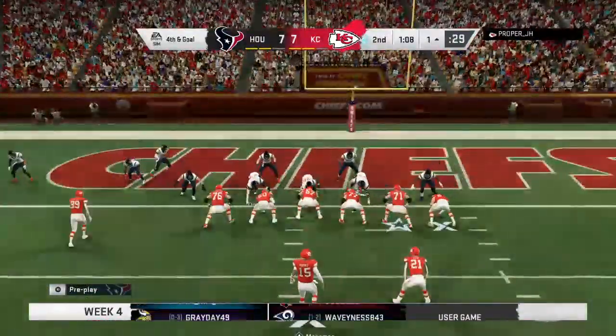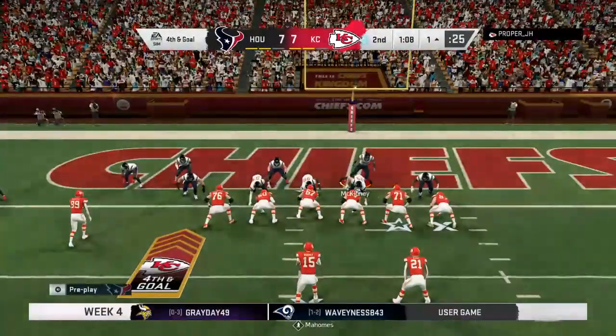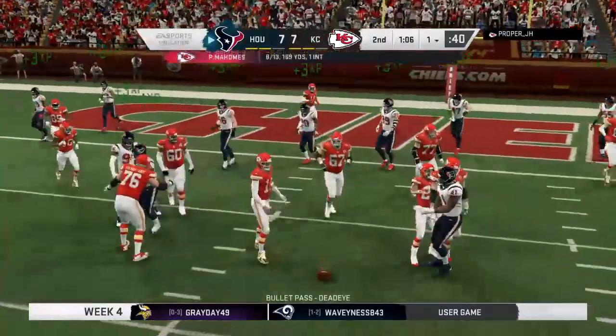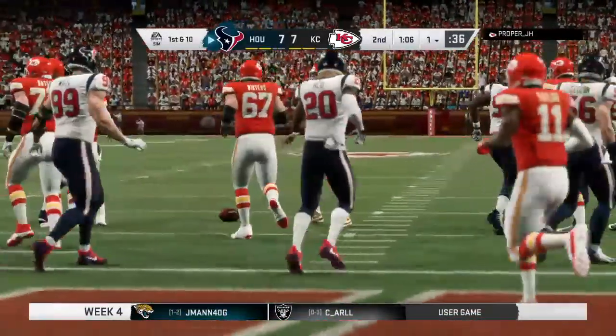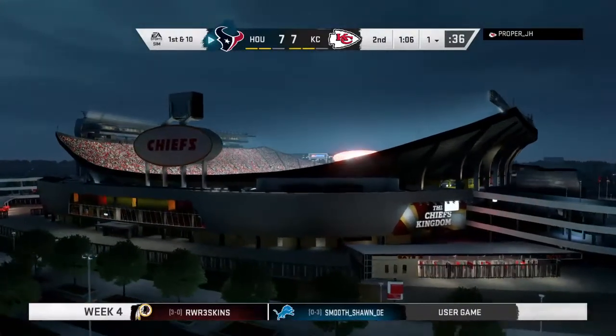They converted once earlier on this opening drive, but now comes a big test. 4th and goal. Mahomes going to go on 4th down. And that is going to be incomplete. He tried to keep it himself, but can't stretch his way in. And his Texans defense comes up with a goal line stand.